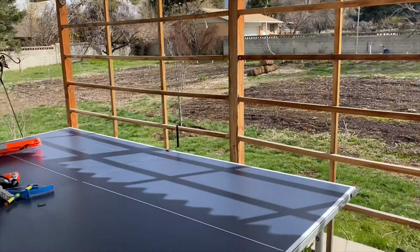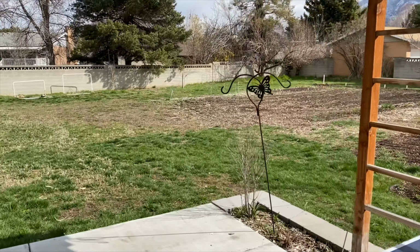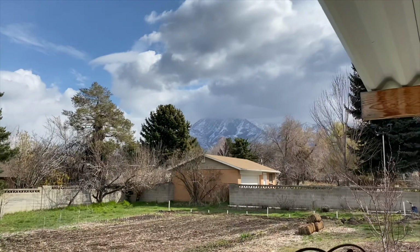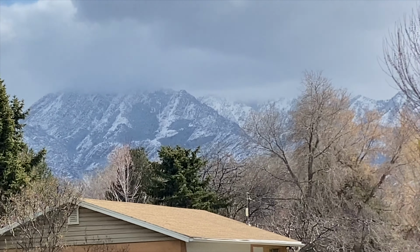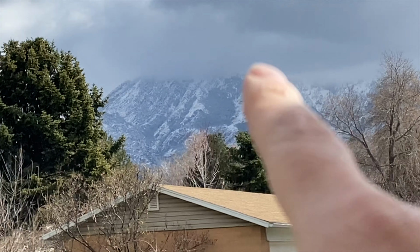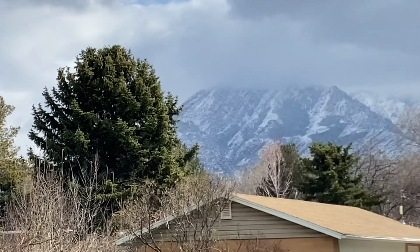So it's looking more and more like spring. No snow on the ground. We got snow up in the mountains still. Get my telescope out and look for Sasquatch up there.